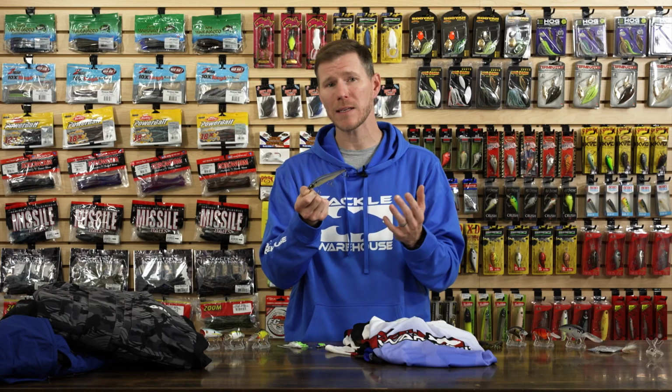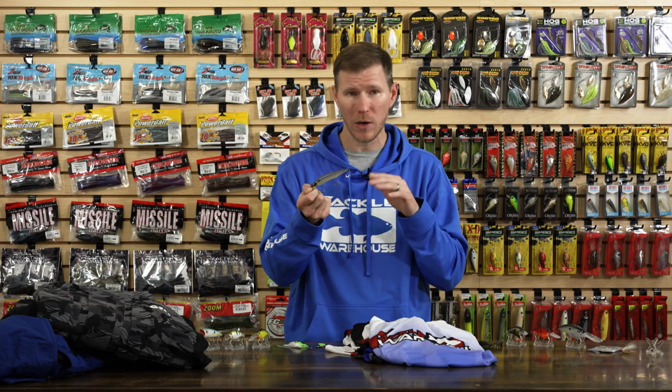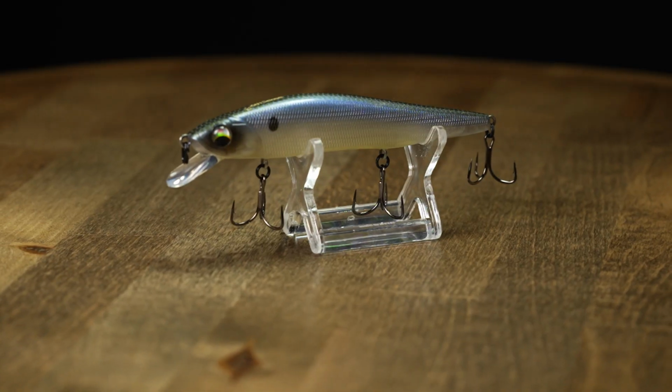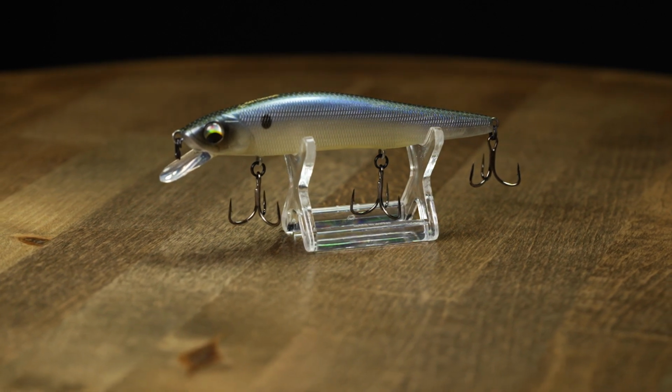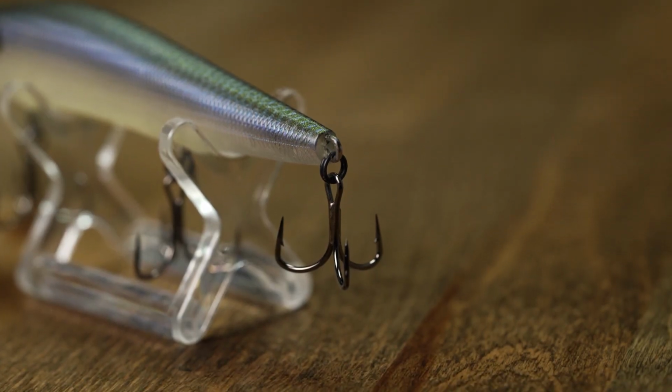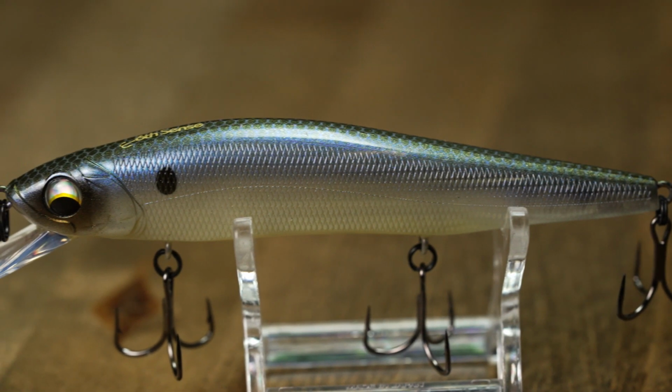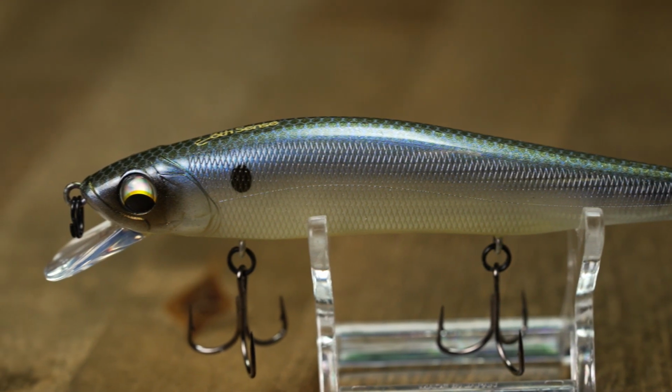But now we got it in a sinking series. So any of those bass that are maybe hiding from the colder surface water, holding a little bit deeper, maybe off the bank on some offshore structure, this is gonna be what you wanna turn to. Premium components on this one, great treble hooks, good solid split rings on these things, killer paint jobs, nice meticulous detailing, and that awesome Provoke action, but now we got it in a sinking platform.